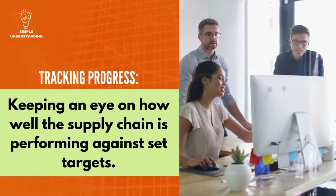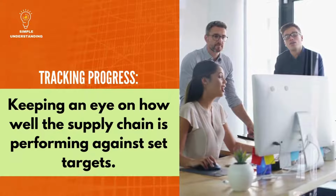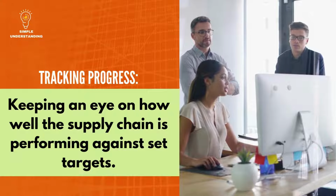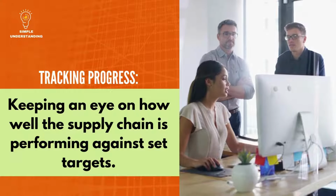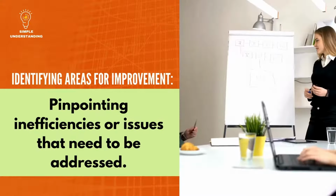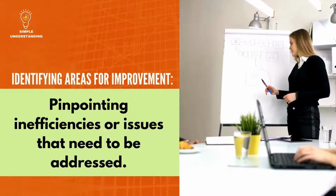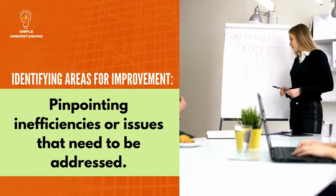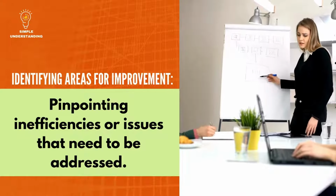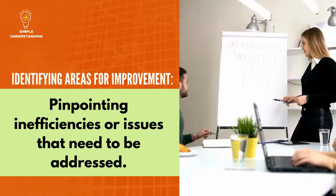A. Tracking progress. Role. Keeping an eye on how well the supply chain is performing against set targets. Example. Regularly reviewing delivery times to ensure they meet customer expectations and identifying trends over time. B. Identifying areas for improvement. Role. Pinpointing inefficiencies or issues that need to be addressed. Example. Analyzing production data to identify bottlenecks in the manufacturing process and taking corrective action.